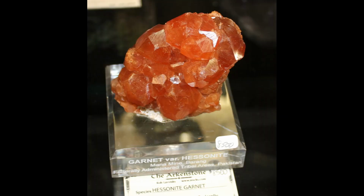This is just a little set of garnet crystals, orange. It's grossularite. Orange grossularite is called hessonite. And it's not a particularly spectacular thing. It's not gem quality. And yet, look, they're asking $8,500 for this specimen. I hope you get my message that mineral specimens and crystals can be quite valuable.